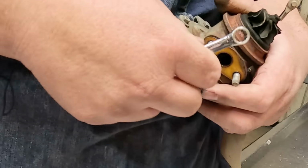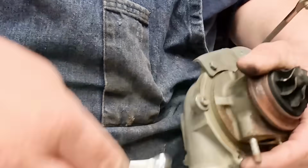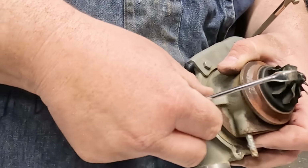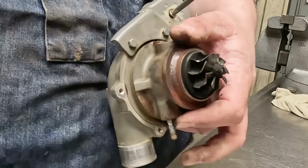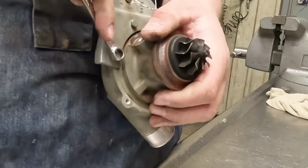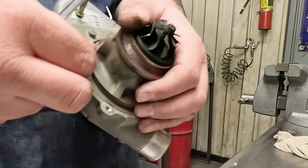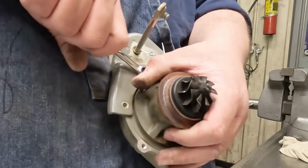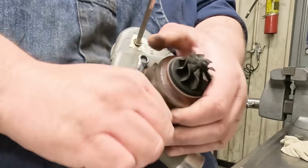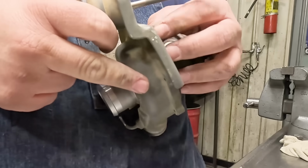Oh, that was so much better. We should get you like an impact wrench or something. Yeah. Got to be intimate with the turbo so you get to know. No, we don't want to hear about your intimate turbo relationship.